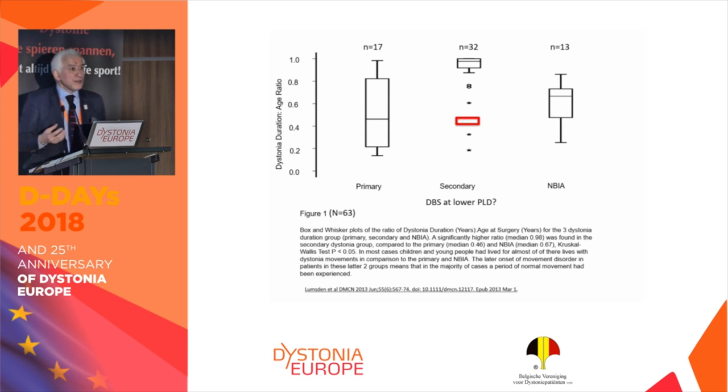Now, one way you could do it is deprive children with genetic dystonias from DBS until they age 90, which would be ridiculous. And the other way to do it is to actually bring forward the timetable for the children with the acquired dystonias.